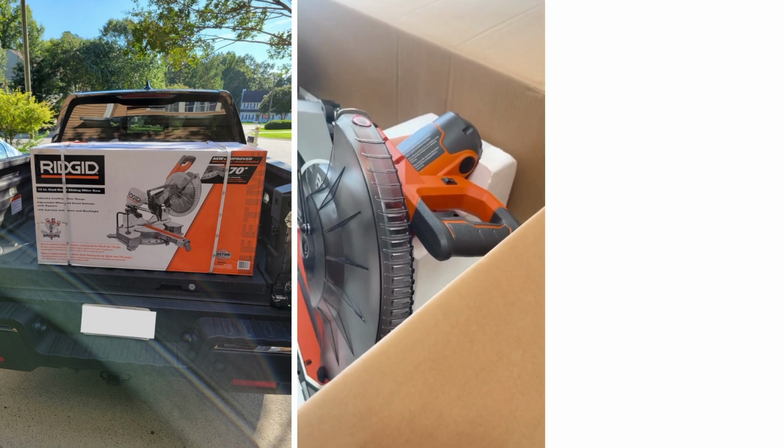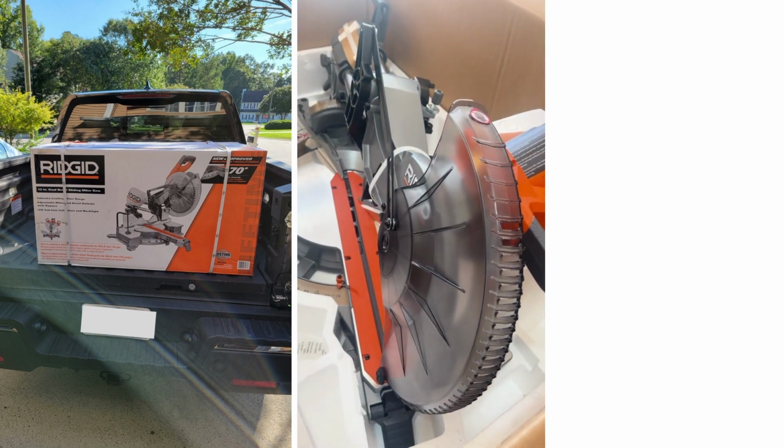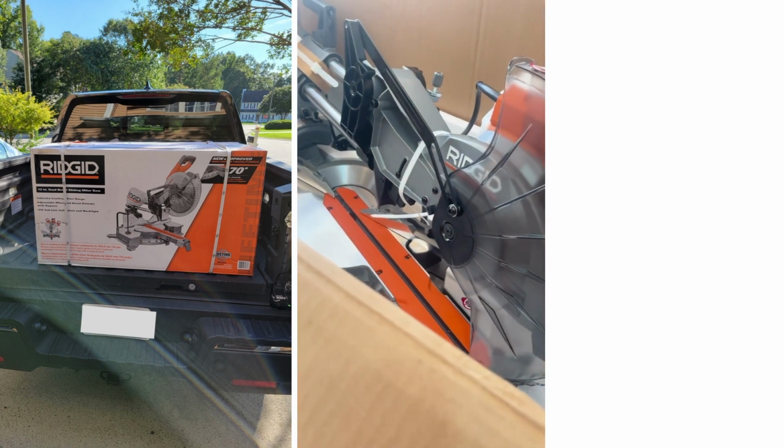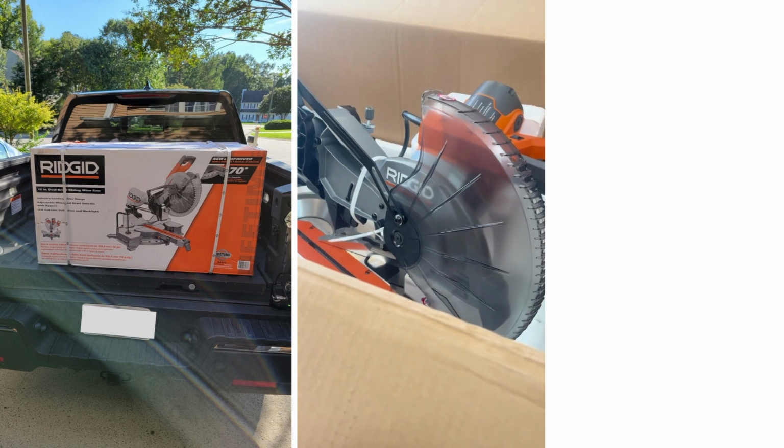Once we got it home, we realized how in the heck were we able to do any of these other projects that we did before this build without this saw. It really was worth every single cent.